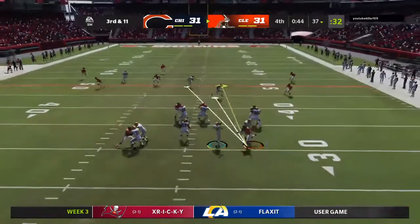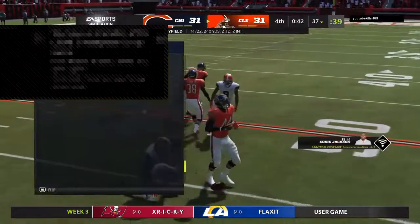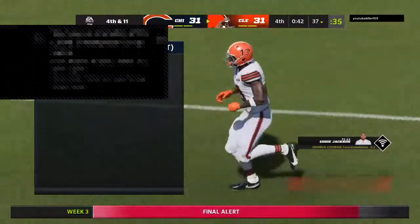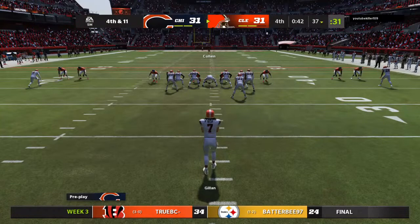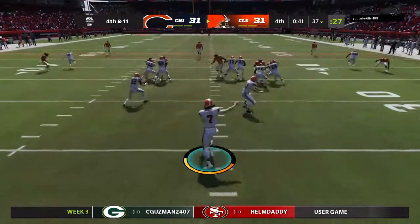Field. And that's going to be incomplete. The coverage too good there. The contact popped the ball free and it's fourth down. Well, the defense certainly did its job. They held up in that situation and now fourth down, you've got to punt this and try to get to overtime. There's no decision to be made in my estimation.